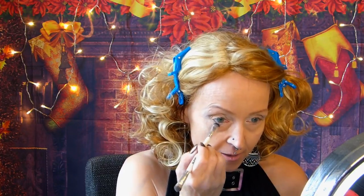Now I'm taking the very tapered side of the same brush and I'm going with that same gray underneath my eye to make a base, because we're going for gradient, but also a very winged eyeliner, or a special winged eyeliner, I don't know yet, we'll see.